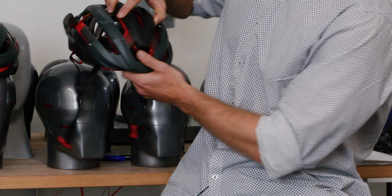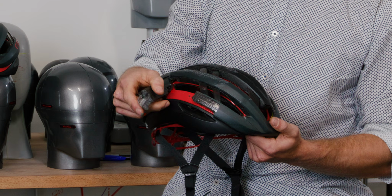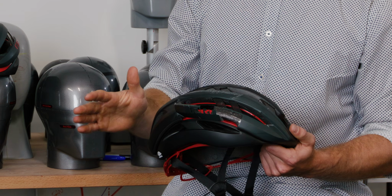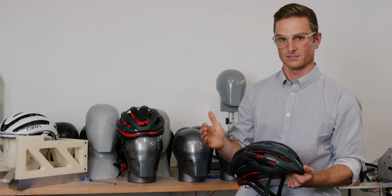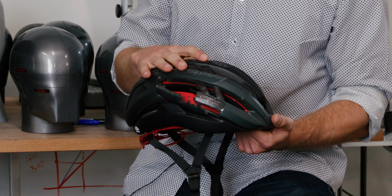What we're looking for in an impact is energy transfer and actually taking the energy from an impact and putting it into the helmet, not your head. So when you see a helmet like this that's scraped up, broken, that doesn't necessarily mean that it didn't do its job or it's a bad helmet. It actually means that it did do its job. It actually protected your head, and it's not a faulty helmet. As a reminder, replace your helmet after any crash.